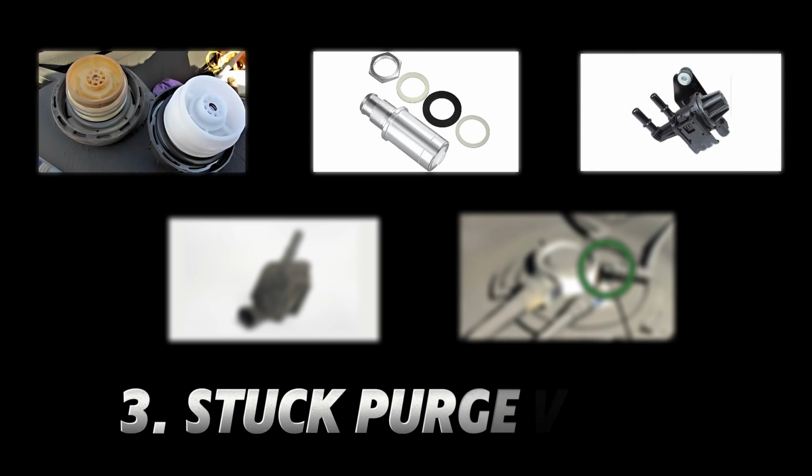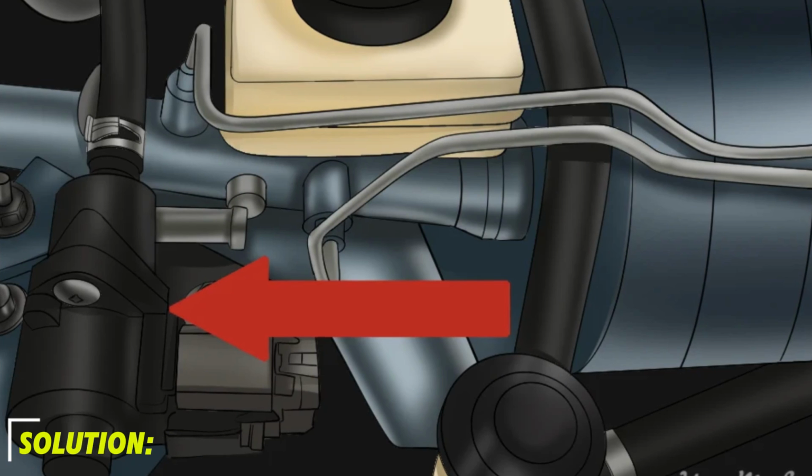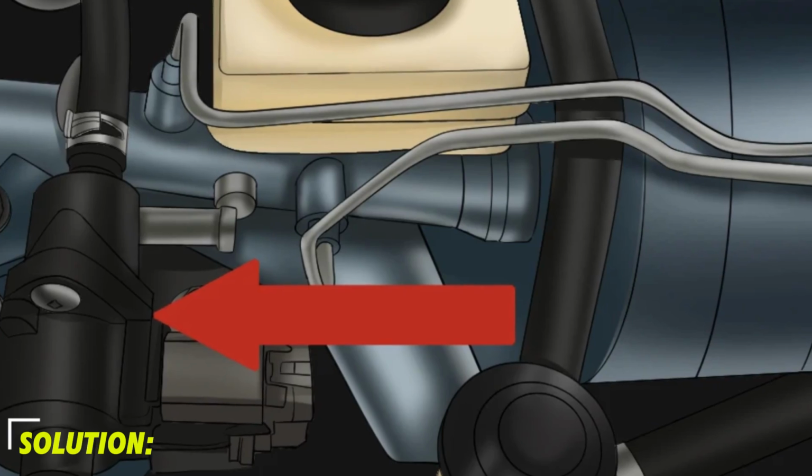Number 3. Stuck purge valve. The purge valve controls when fuel vapors are transferred from the charcoal canister to the engine. Solution: test and replace the purge valve if necessary.